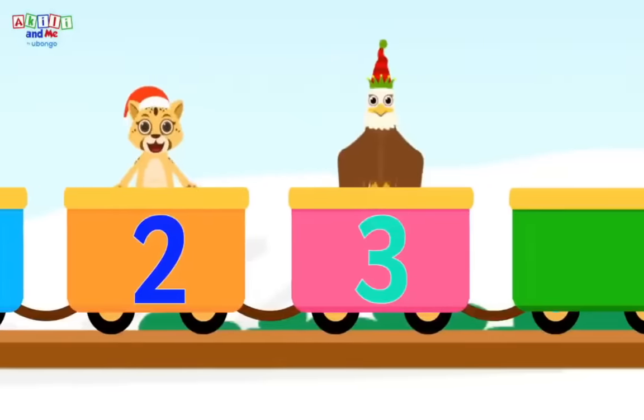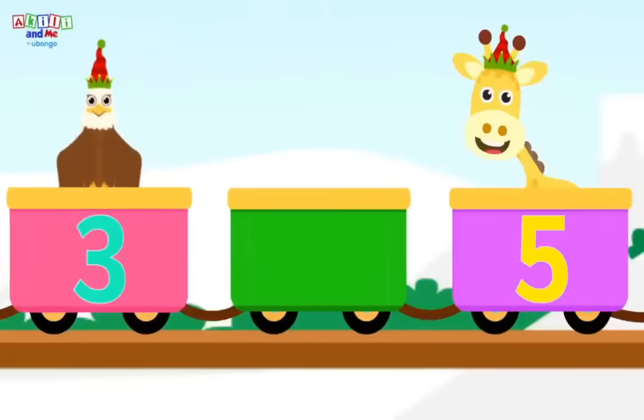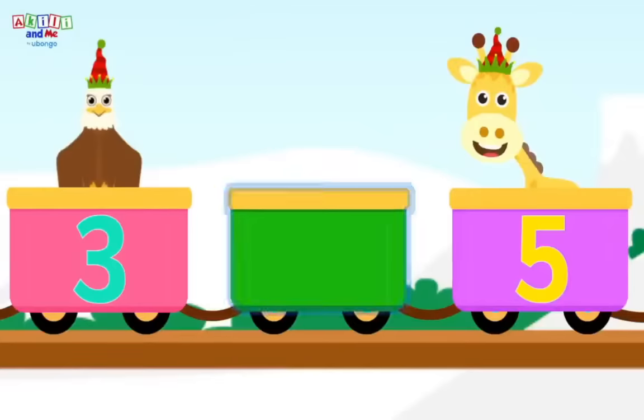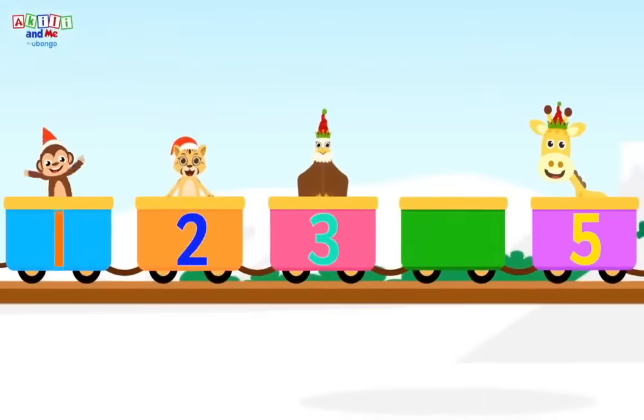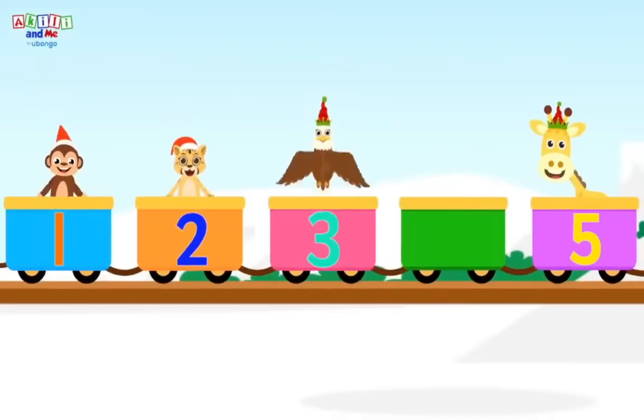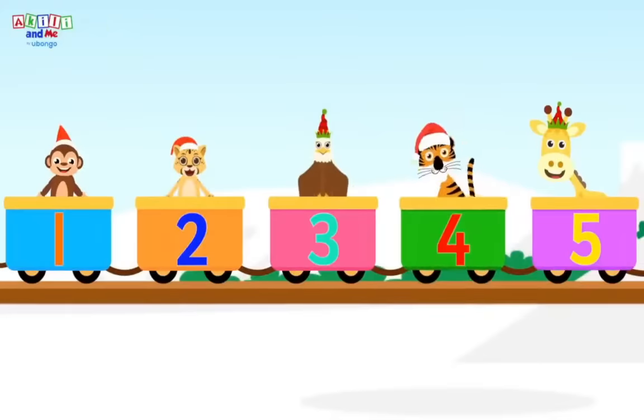Two, three, five. There's a number missing here. What number is missing? Let's count from the beginning to find out. 1, 2, 3, 4, 5. Yes, number 4 was missing.